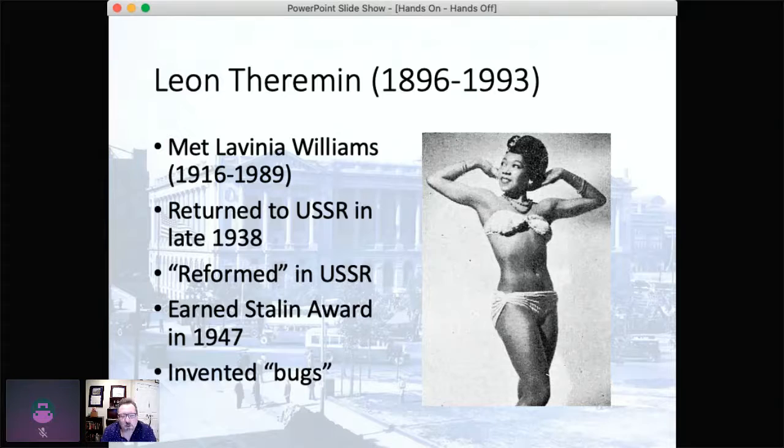There he was reformed by working on top secret electronics projects for the government and received the Stalin Award in 1947. Mostly he worked on spy equipment like little listening devices or what we call bugs. Theremin would eventually teach at the Moscow Conservatory in the late 1980s and early 1990s, and re-embarked on a tour of Europe and the US touting his legacy.